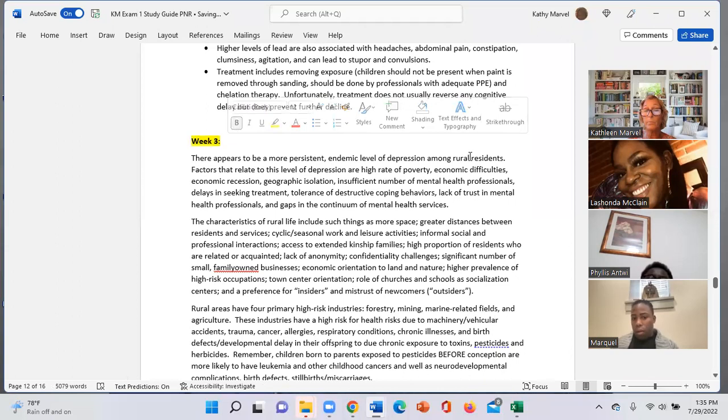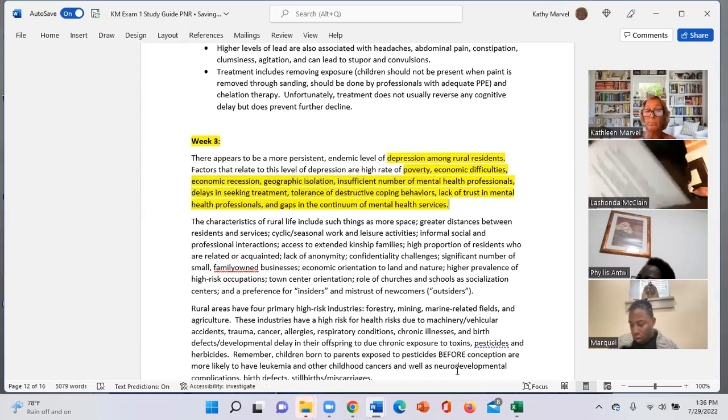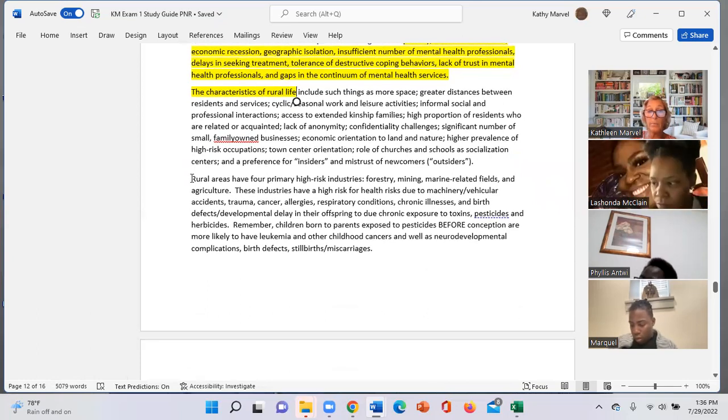It talks about depression in rural residents. Why? Factors that relate to the level of depression, right? We just went through this. Poverty, economic difficulties, geographic isolation, insufficient workforce. There's a whole bunch of reasons. And it describes what the characteristics of rural life are. And again, we talked about this too.